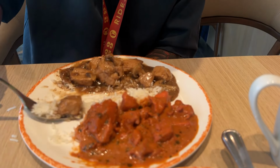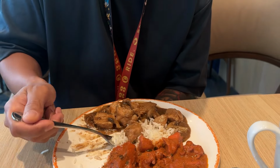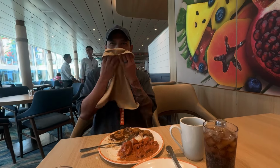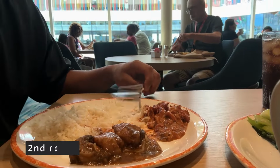This is the forest mushroom ragout with pork. Very good. Yeah. Very good. Wow, these are good. So this is my second round.